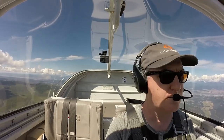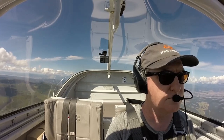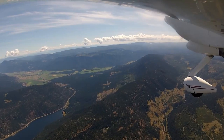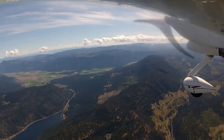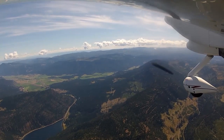Traffic south of Elk, local cycle, keep out there. They're just at point 2, just passing Mount Davis, south. Shot Lake traffic, for your members, it's a Cessna 182 in the descent to 6,000. We'll be landing Salmon Arm in 3 minutes.